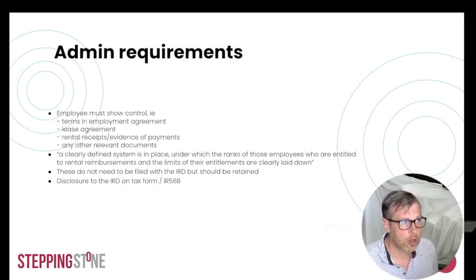The employer must show control. So you should have terms in the employment agreement. You should be able to see the lease agreement. You should ask for the rental receipts or see evidence of the payments made and any other relevant documents. So perhaps the lease was increased in value. Well, you should see the documents around that.